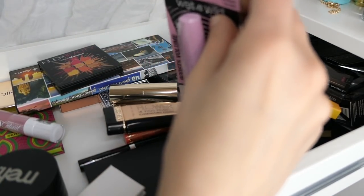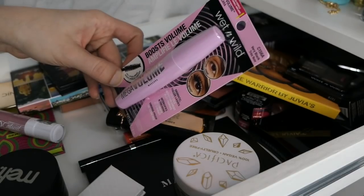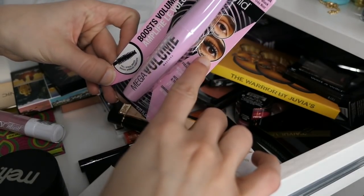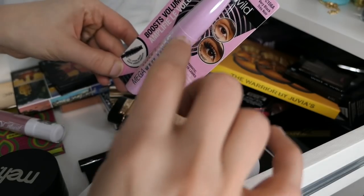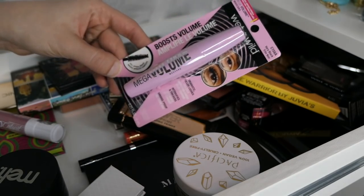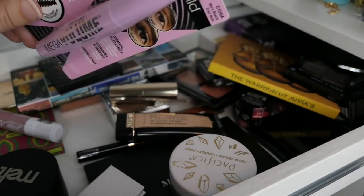And then I really want to grab this mascara. I've never tried a Wet n Wild mascara. I know these pictures aren't real life, but I was looking at them and I'm like, I want my lashes to look like that. So I went ahead and grabbed it. It's Boost Volume, Amplified Volume, Mega Volume. They have a waterproof and regular, but I got the regular. And this pink color is like the color of my life right now, so I definitely want to try it out, and I think this was like $4 or $5.